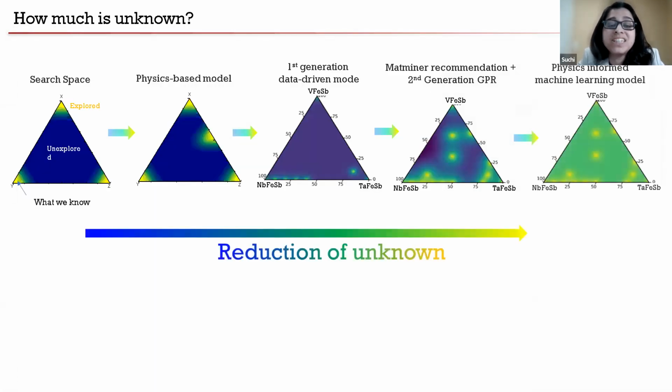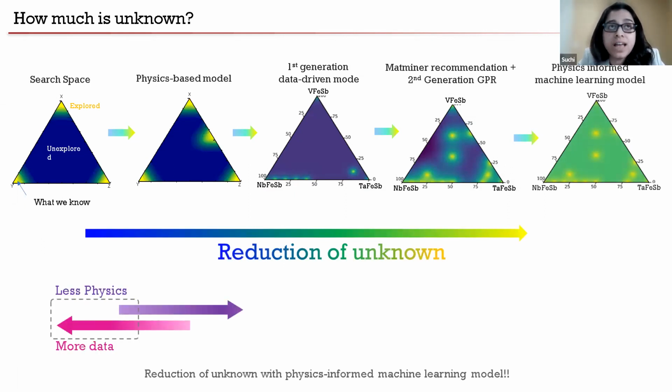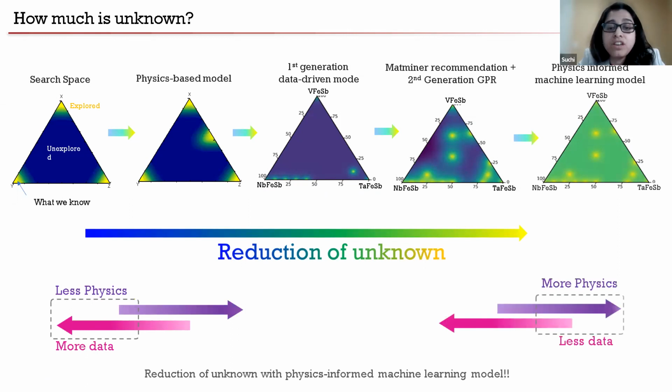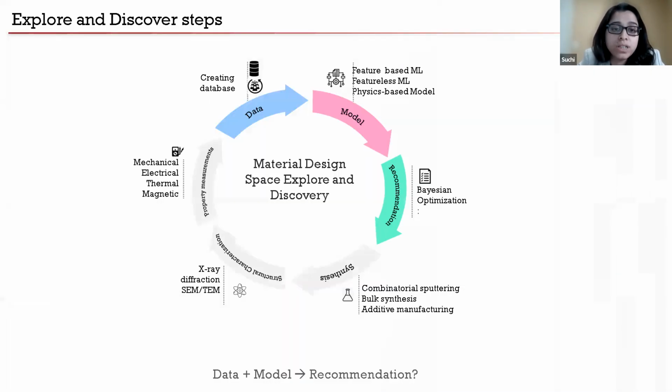So now if I look at my search space, my data looks much better. If I have less physics, I might need more data. If I have more physics, I can actually work with less data. In some cases, some physics and some data might play a critical role to get a robust model as well. So after getting all these models, we do the recommendations.